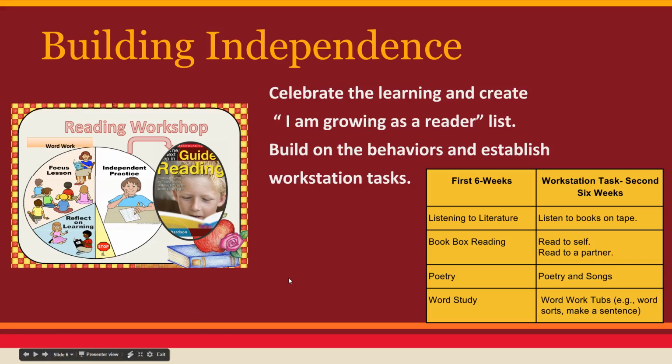So here we are. We're growing as an independent person in reading workshop. So the first 6 weeks, you really worked on listening to reading, book box reading, poetry, and word study. So now we're going to start putting those into that workstation you probably already have. Kids should be listening to books on tape. Very soon your RAS kids will be all implemented, and you'll be able to let them listen to those leveled books at their reading level.